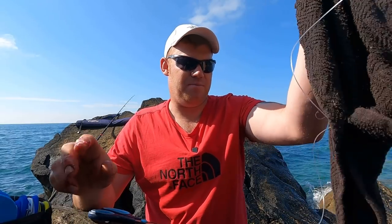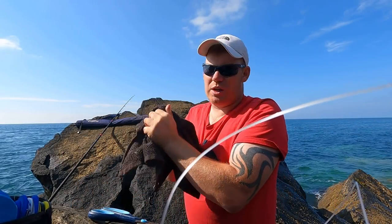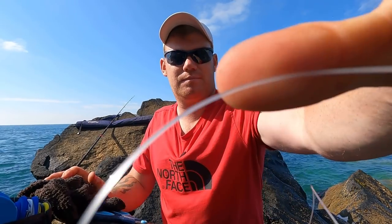That's dripping, and I mean dripping with scent. I'm going to climb up to the rock tip now, and I am going to literally launch him far left, and then hopefully he holds round straight in front of the tide. So let's try and get one out.